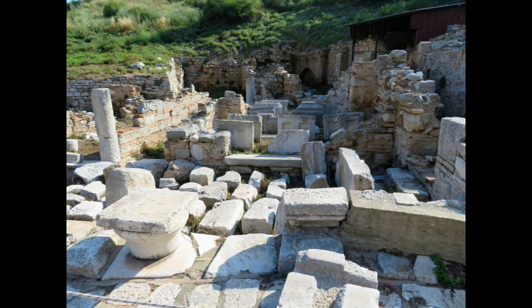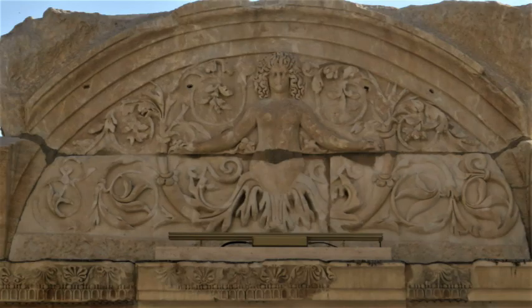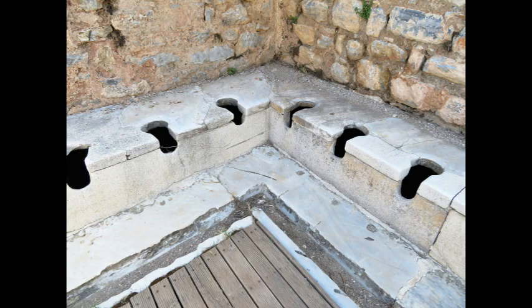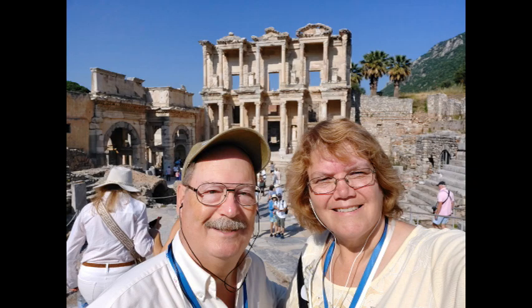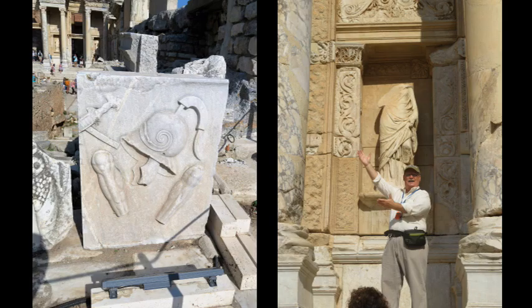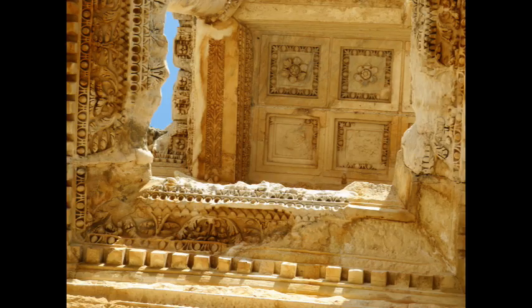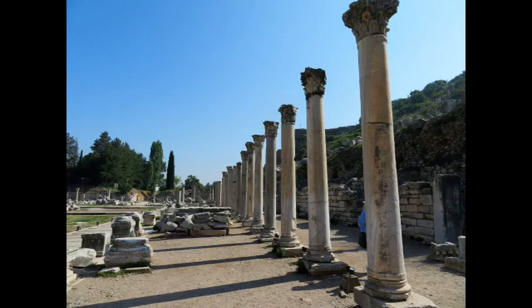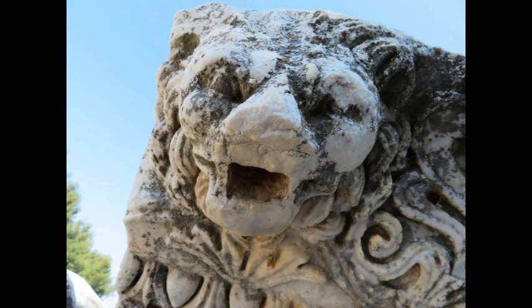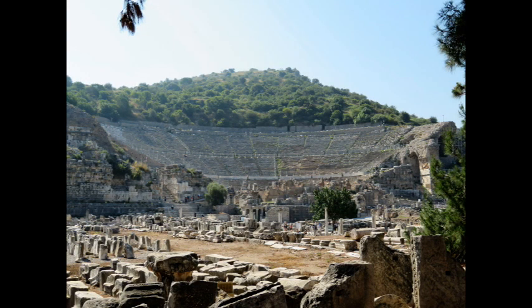And different pieces of architecture and mosaics, carvings, and Medusa. Sample of Greek writing, and the most important spot, the toilets made of marble. Here we are in front of the library. And some carvings on the library. The top of the pillars and the ceiling. Very ornate. And a row of columns. This is a cemetery of ornate crypts, and of course, next is the Greek theater.